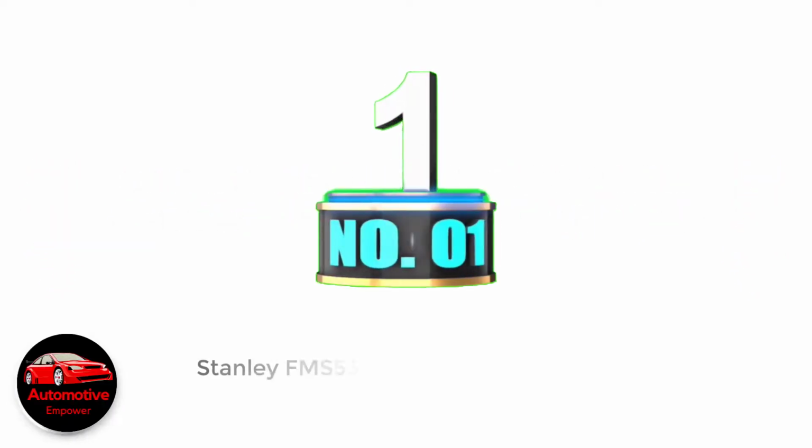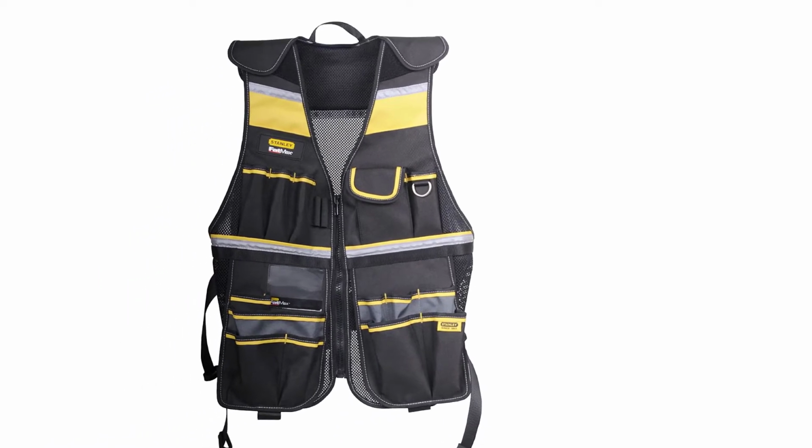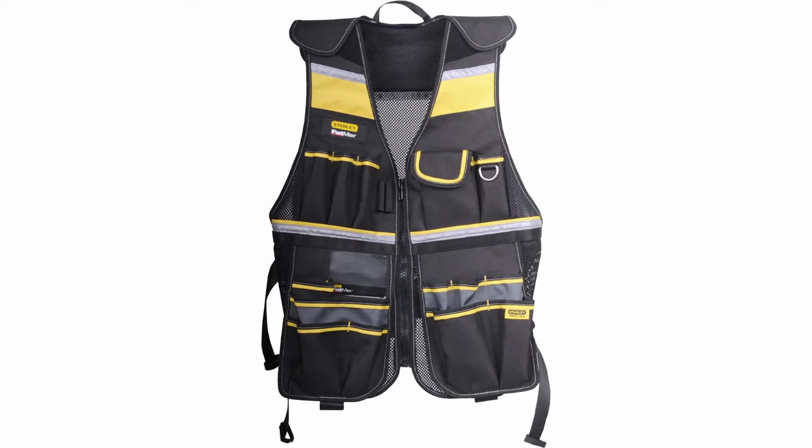Number 1. Stanley FMS 530,201 Fatmax Tool Vest. This tool vest is an excellent option. For one, Stanley is one of the premier tool manufacturers in the world. If anyone is going to make a great work tool vest, it's these guys.